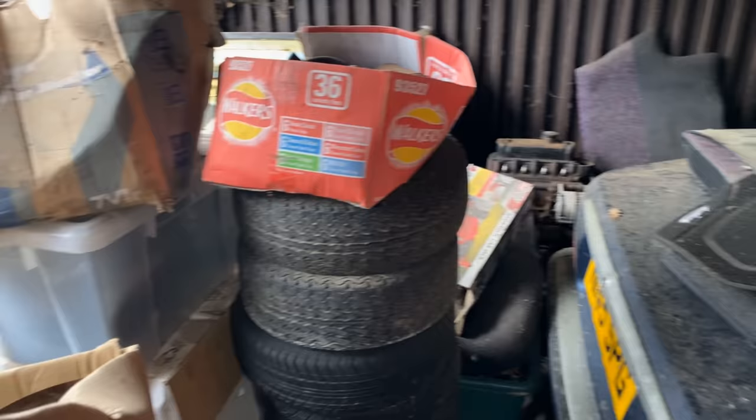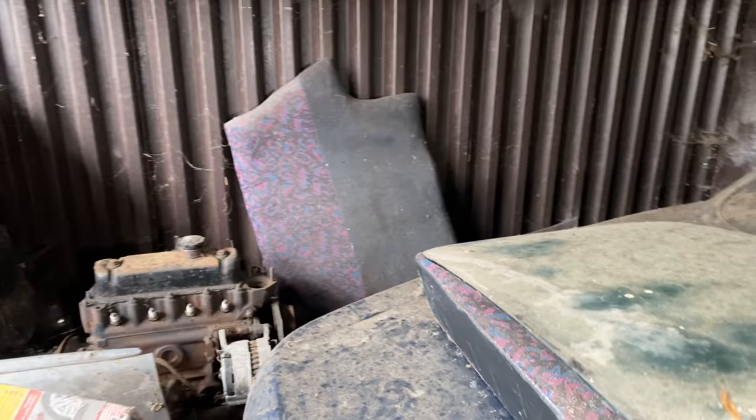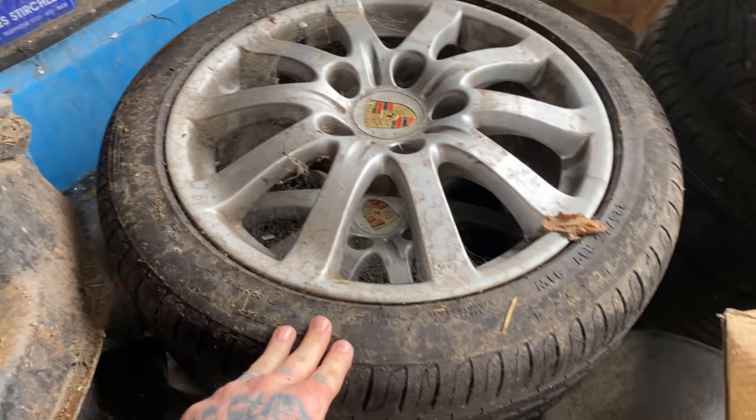Build it yourself. Yeah. You can see the back seats there. I don't know if you'd be able to tell, actually, what Mini that would have been. You can see the pattern on the rear seats there and at the back. If any of you guys know, pop it in the comments below. Again, with these wheels, if any of you guys know what Porsche these wheels came off, if it be a Boxster or a Carrera or something, just pop it in the comments below.